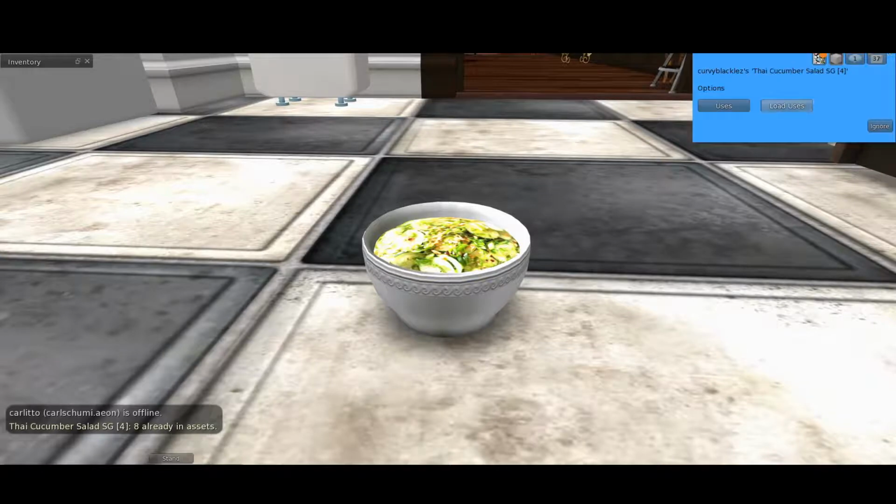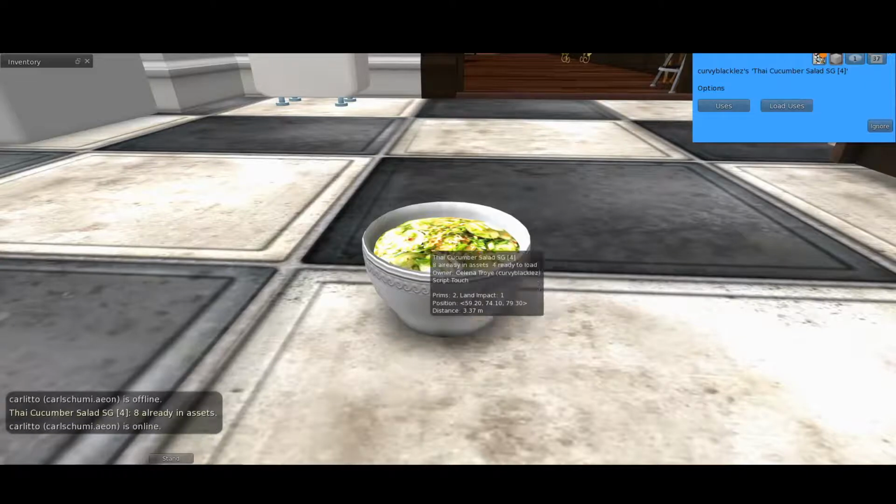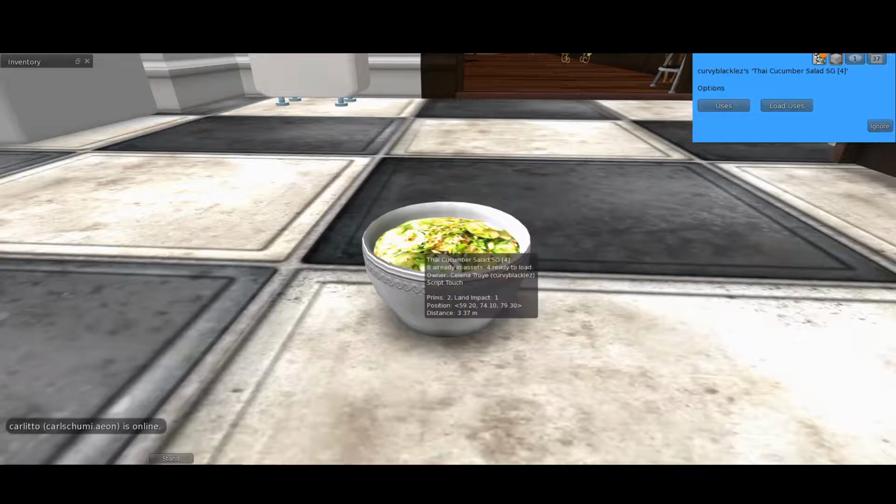Now if I click load uses, it will load more uses into my assets. So I'll have 8 plus 4. I will end up having 12 servings of cucumber salad in my assets.